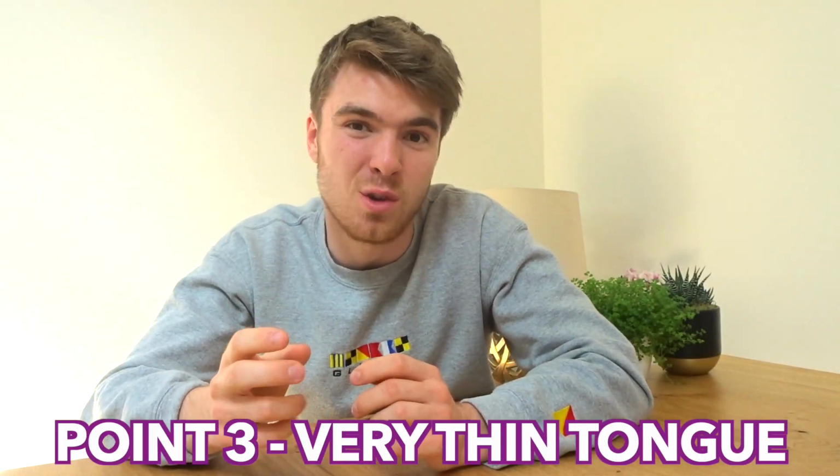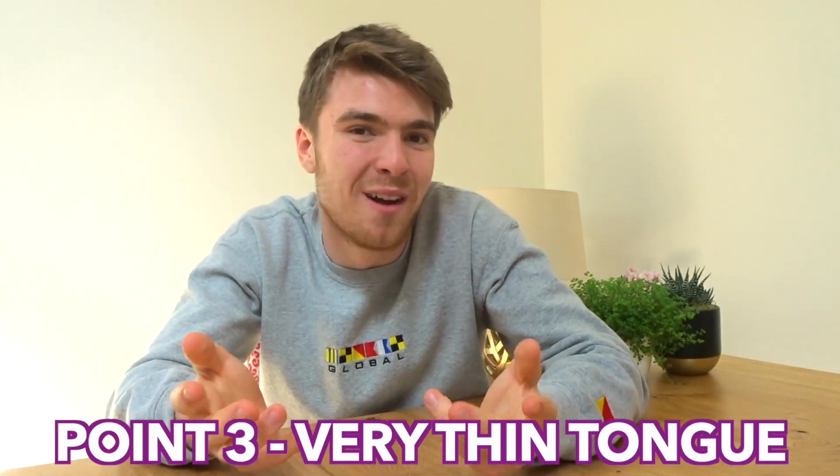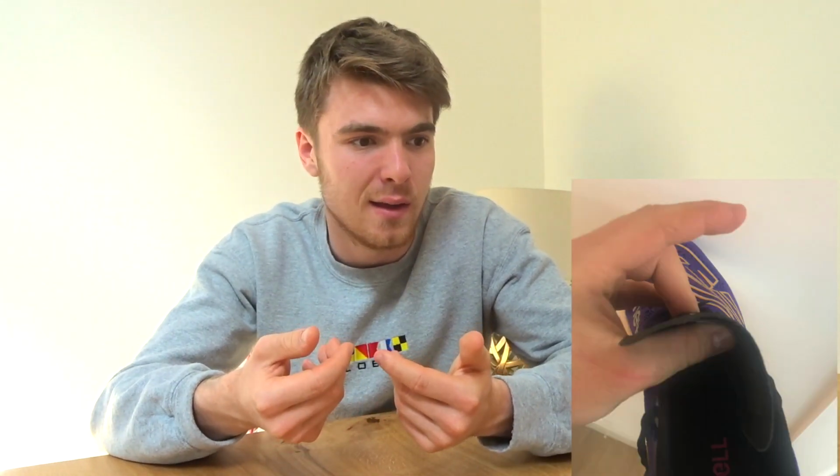The third point is also, I like the tongue on the shoe. Now, this sounds a little bit ridiculous, but the tongue sits really snug around the top of my foot, and it's not moving around, it's not rubbing on anything. And I found in the past, on other shoes, that the tongue's just got in the way. This is super, super thin. We're talking like, you know, it's thin as a piece of paper, really, this tongue, and I find it just sits there, doesn't get in the way, and it's absolutely perfect.